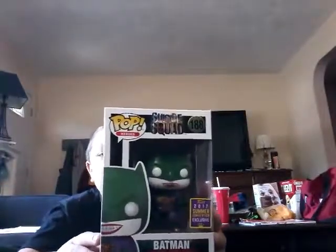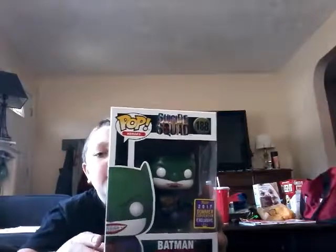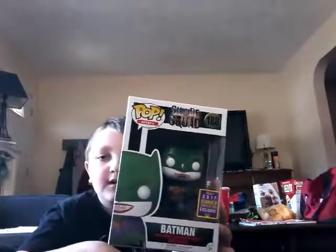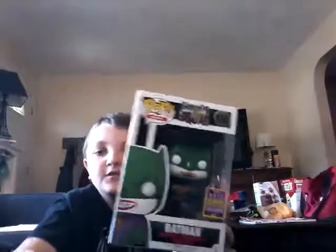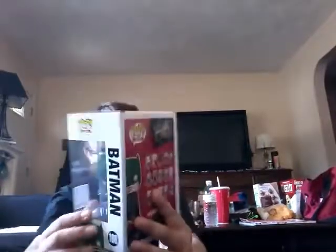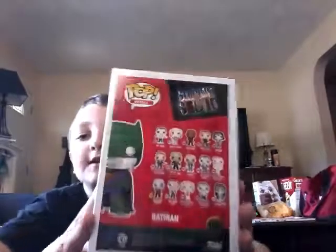So this one is Pop Figure Heroes, and it's a Suicide Squad exclusive. So here he is right there, and then there is his Batman. And his code is, what's his code? 188. Okay. So then these are the collectibles.